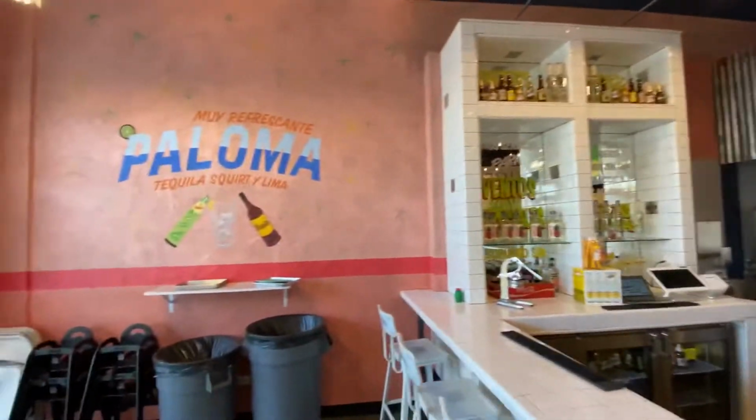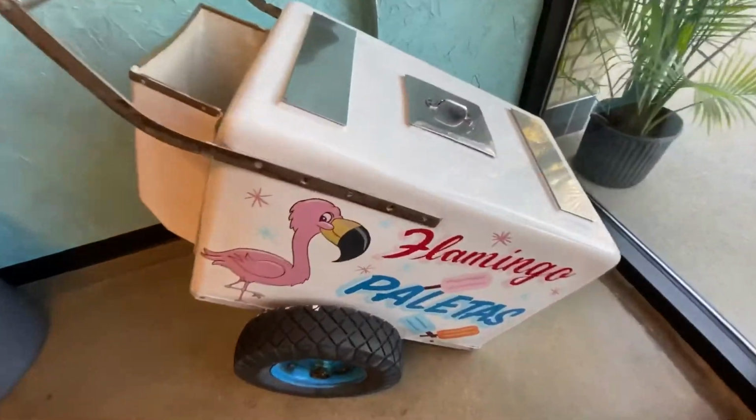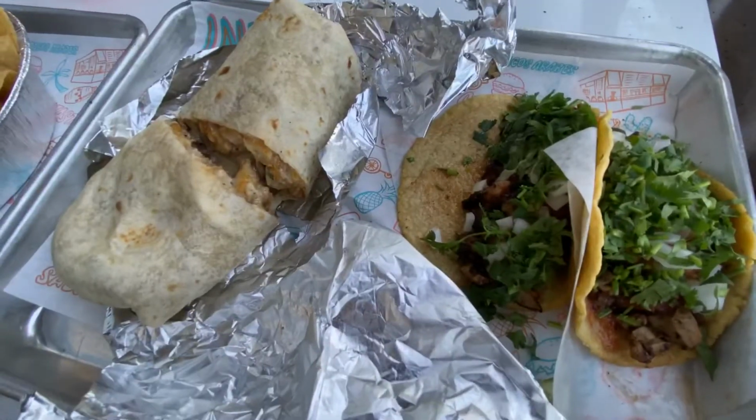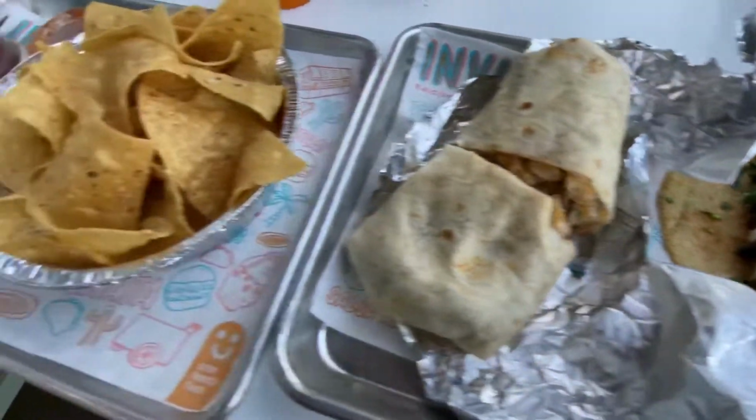Really cool place, very unique. Ice cream. I got two steak tacos, a burrito, and some chips.